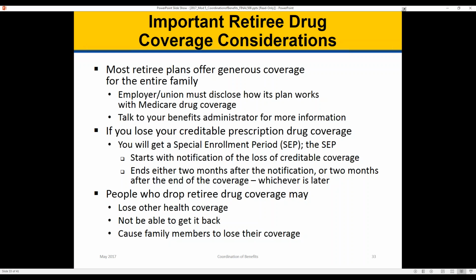If you lose your creditable prescription drug coverage, you will get a special enrollment period, a SEP, and that SEP begins with notification of the loss of the creditable coverage, and it ends either 2 months after the notification or 2 months after the end of coverage, whichever is later. For the folks who drop retiree drug coverage, they might lose other health coverage, might not be able to get it back, and it can cause family members to lose their coverage as well.